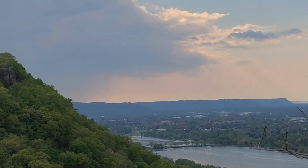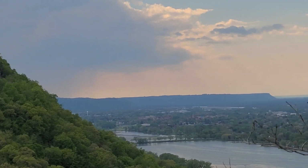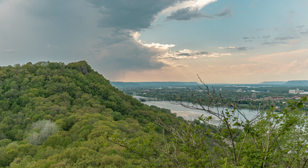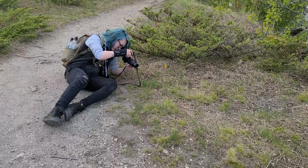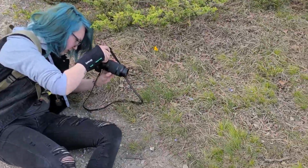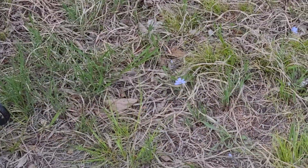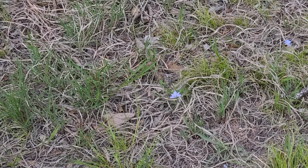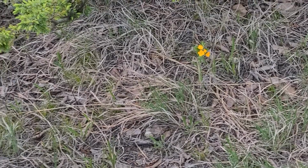It's raining. You can see the rain falling. It's so pretty. Focus on the flower.